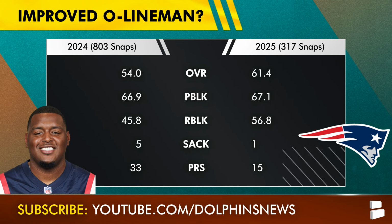But in 2025, he was thought of as a swing tackle, backup to Will Campbell. Will Campbell goes down. He has to step up and play 4 or 5 games down the stretch, had 317 snaps logged, and he was good. Like, there's just no way around it. He was good for New England.